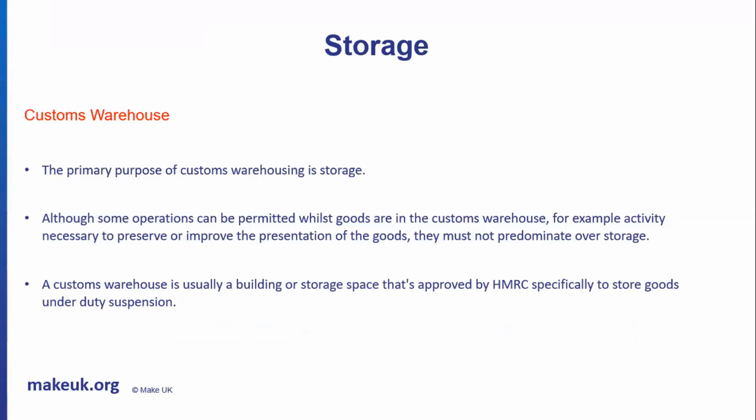There are restrictions around having a customs warehouse authorisation. As we speak, the warehousing will only cover the storage of goods. You're not allowed to carry out anything which is considered to be a meaningful process while the goods are in warehouse. You can actually carry out some very minor activities where the product that's being stored needs to have some kind of maintenance or needs to be kept clean, but they must be incidental to the storage of the goods. So referred to as usual forms of handling.